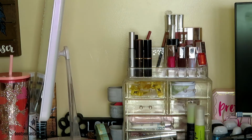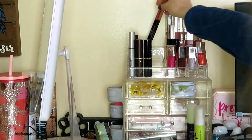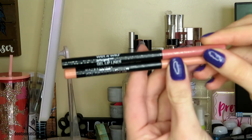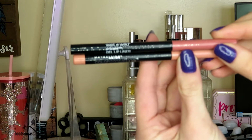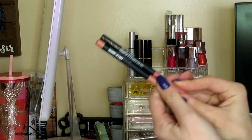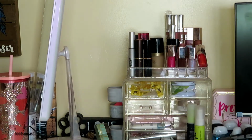As for things I'm actually going to get rid of out of here, I have these two lip liners that I had back there, Wet n Wild and Maybelline. I know for a fact these are old AF, so I'm gonna go ahead and throw these away. I know the Maybelline one is all dried out. The Wet n Wild one is not, but it is just as old as the Maybelline one. And I never use lip liners, I just need to be real with myself.